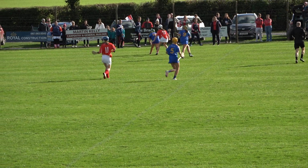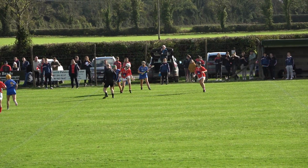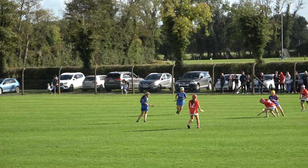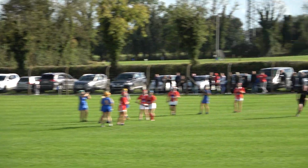Isabel off there to Amy Mulvaney, wing forward, but she's tackled by Emma Hannafin. Emma gathers it again, beats both players, hands it back. Lovely to Orla Slattery. Orla left-handed down towards here to the centre half back, but it's well run there by Ava McMorrow. Ava just doesn't get the first pick. Cleared there by full back.